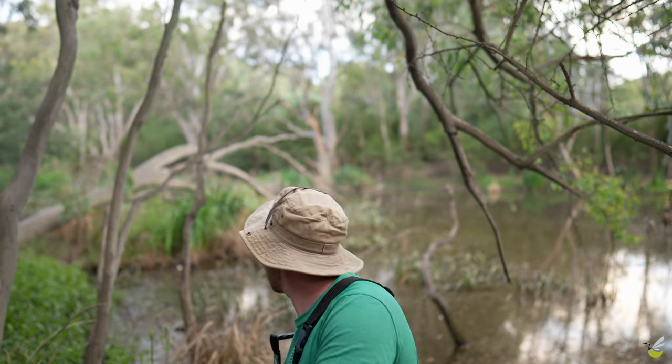Okay, this looks like as good a place as any to head in. Wish me luck, hopefully it doesn't all go pear-shaped and I end up very wet with a lot of damaged, expensive camera equipment. Here goes.